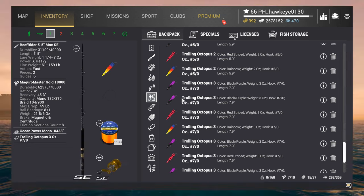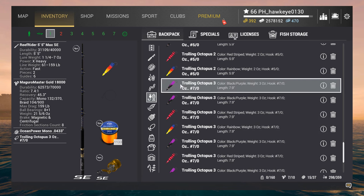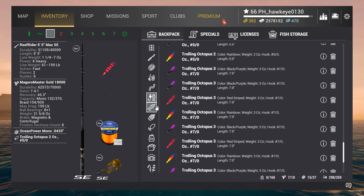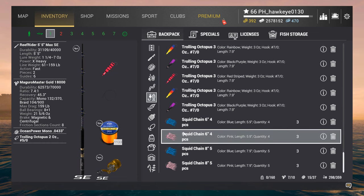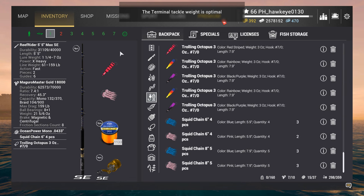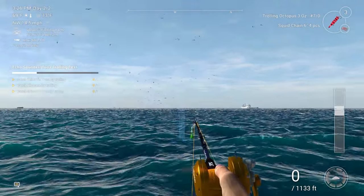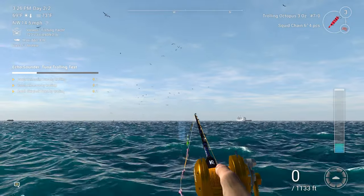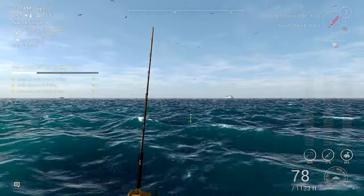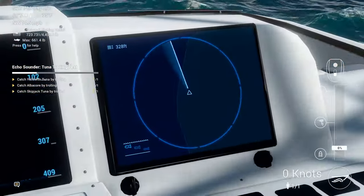Let's try it again. I tell you what, let's do this. I do have a really large trolling octopus on here. Why don't I put something a little bit smaller? Let's try the red one at 2, and then let's try the squid chain. You can do both. Is that still going to count? I think so. Yeah, it's going to count. Let's throw that out there. Get back up here and start her up. I'm not showing anything on this sonar, which is kind of strange.